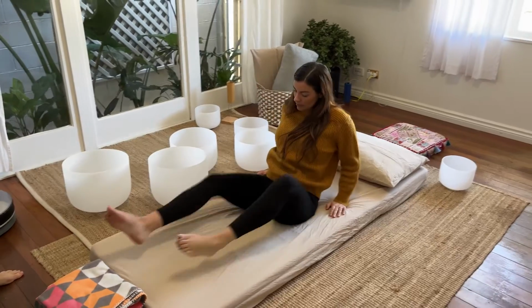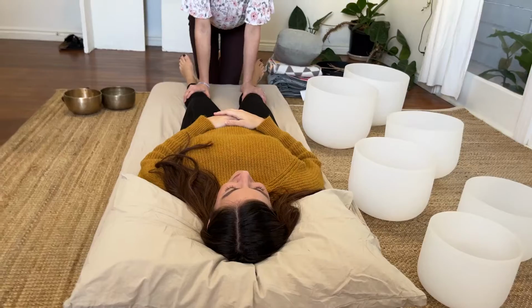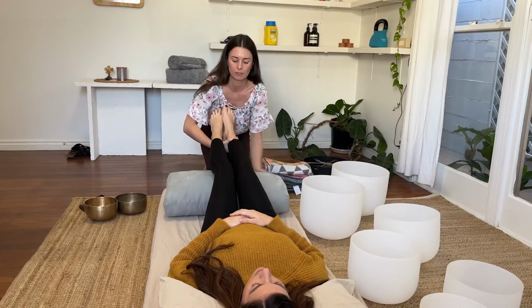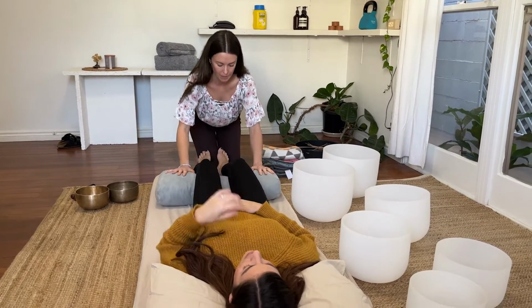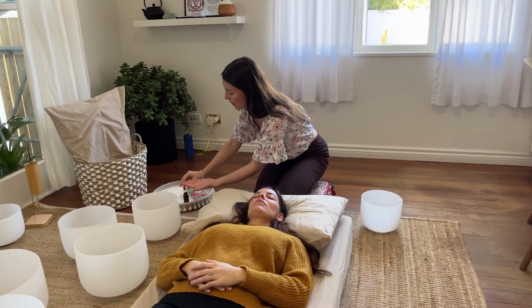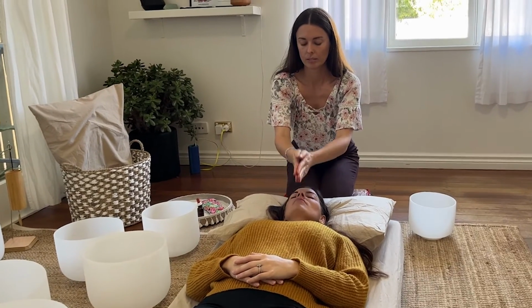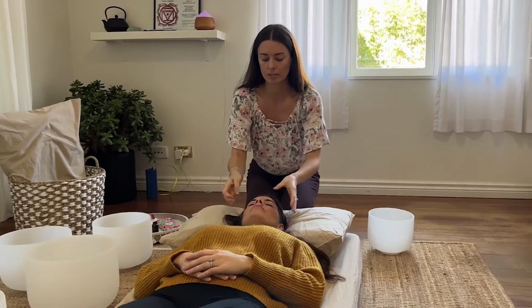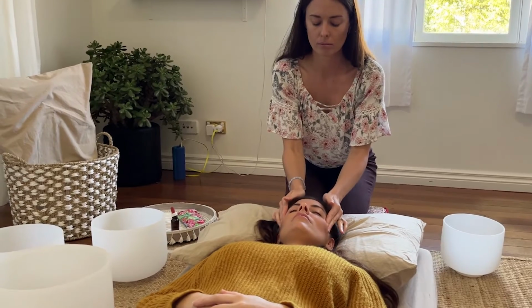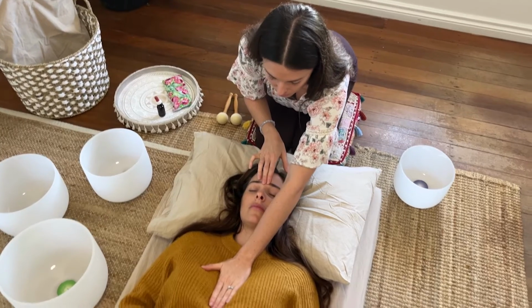The next step is for the client to lie down and get really comfortable on the mat in the center of the room, and I may include some light massage and also pop a bolster under the knees if it suits the client. But this is just a moment to allow the client to arrive on the mat, and physical touch is always optional. And I like to also incorporate some essential oils and a soft massage around the face. And this just helps to relax the client.